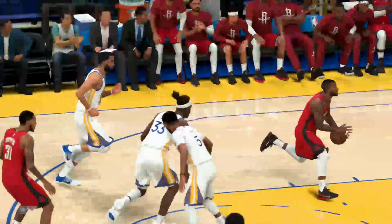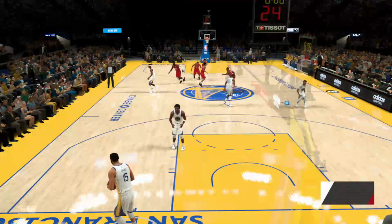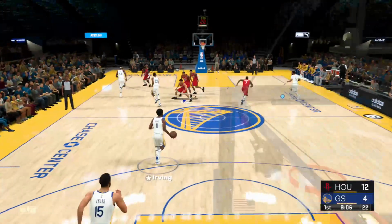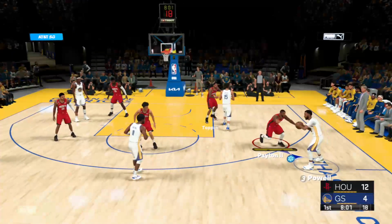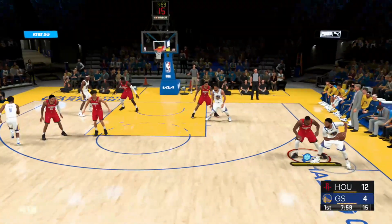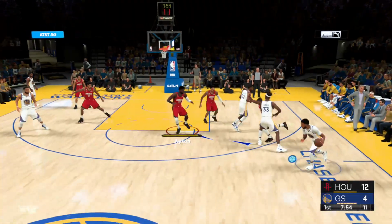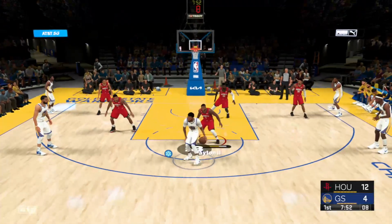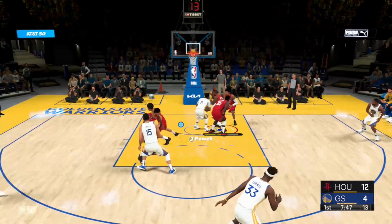Obi Toppin. Oh, not the defensive effort they need to cut into the lead. Boy, good call. You have to at least try to protect the rim. Good job to recognize the opportunity. That's just very solid offense. Powell against Payton. To end the drought. Second chance shot.